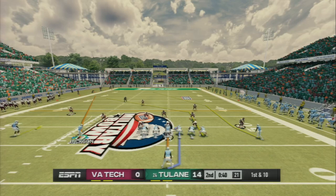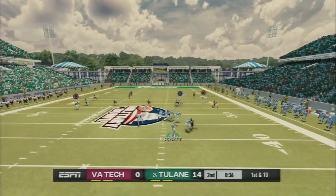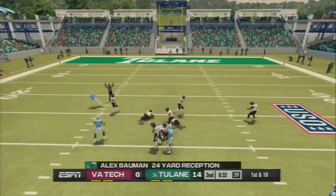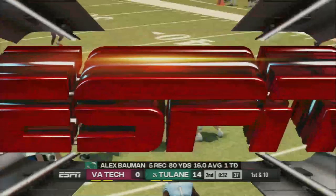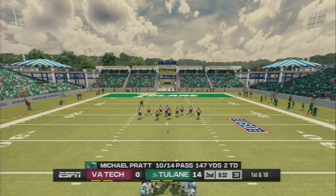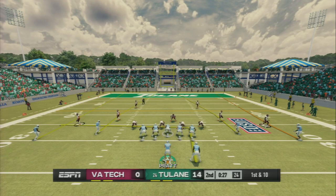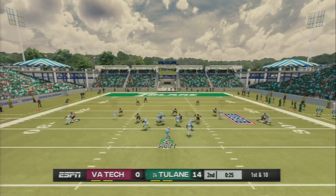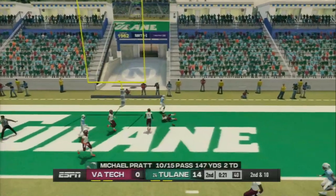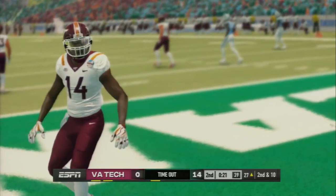Right there. Slings it. He's at the 30, and he's tackled at the 27. First and 10, ball on the 27. Going for it all to the end zone. Dropped. Tulane's going to have to use their second time out of the half.